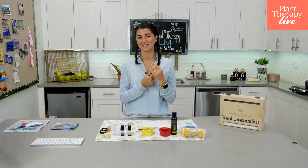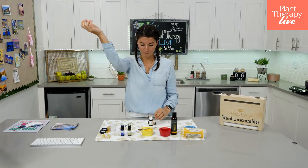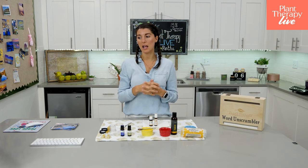But really, I'm really excited about this because we haven't had a kid-safe blend that's specific to worries, anxiety, and helping with those symptoms. So I'm super excited that we have this blend now. Any questions?